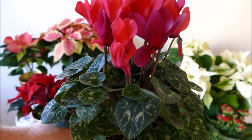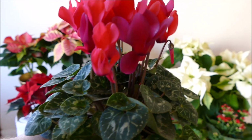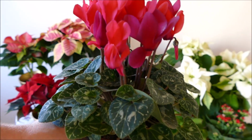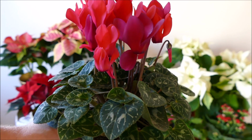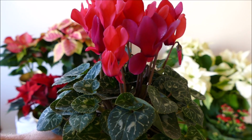In the summertime, take it away from the brightest light, and it may actually die back and lose all its leaves in the summer, because quite often cyclamens are dormant during the summertime and they actually grow over winter time. So they're actually opposite to most plants. Most plants will go dormant in winter and grow over summer.